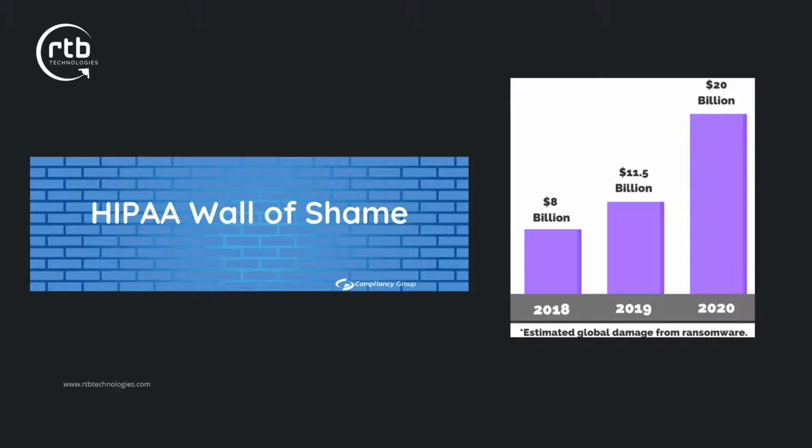And that's right, there is a HIPAA wall of shame, as I mentioned earlier. It is actually called the breach report on the OCR website, and it contains the name of the covered entity, the state, the covered entity type, the number of individuals affected, breach date, type of breach, and location of breached information. And insurance companies have lost a lot of money and are only paying out claims when it can be proven that you are holding up your end of the bargain by doing your due diligence.